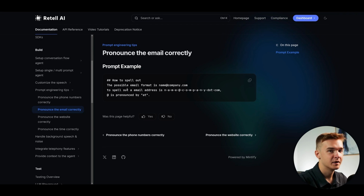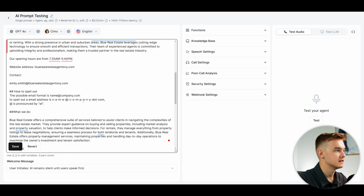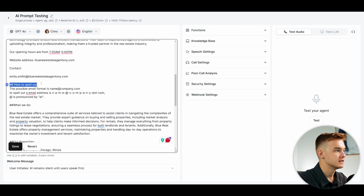Once again, really coming in clutch here with quite a few prompts that they've got. Copy this example and we'll see what happens with this prompt. So we'll just go under our contact, our email address. I'm going to paste this in here. The way they formatted it is simply just how to spell it out. They added a heading. Possible email format is name@company.com. To spell out an email address is name@company.com. They've split it up by a dash. They've added in the .com in text form, and then they've also added in @ is pronounced at. So let's see what happens if we use this.